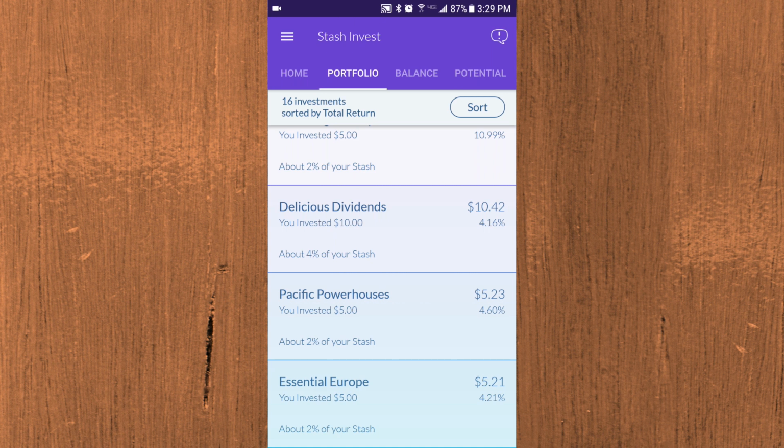Underneath that, the last two I have, only 2%. Pacific Powerhouse is 2% of my Stash portfolio, $5 I invested. It's made about a 4.6% return over the last 6 months. This is one of the newer ETFs on Stash. The last one in my Stash portfolio is Essential Europe. As you can see, I invested $5 into this as well, and it's made about a 4.2% return. So that's really the last ETF of my Stash portfolio.